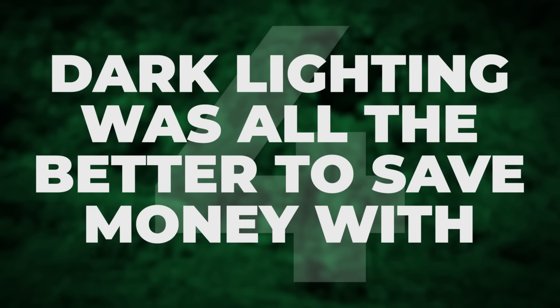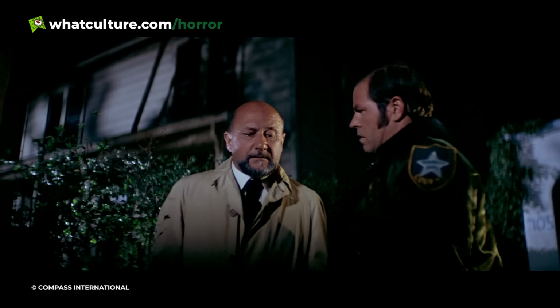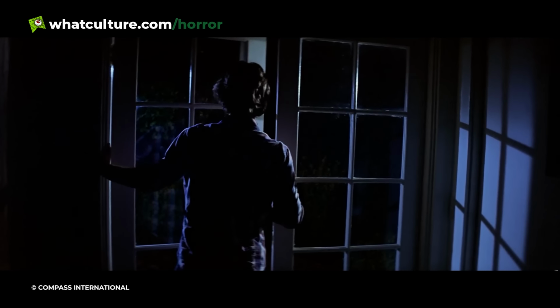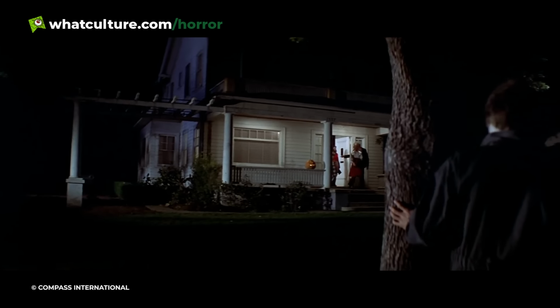Number 4. Dark lighting was all the better to save money with. To say that this film was done on a small budget doesn't quite do it justice. There was no money for reshoots, and so everything had to be captured in as close to a single take as possible. This also had another knock-on effect. While the crew didn't rely on natural lighting only, there simply wasn't enough money for the strong lights to illuminate many of the nighttime scenes. The film's distinctive dark look comes from a budgetary place as opposed to an entirely stylistic reason.